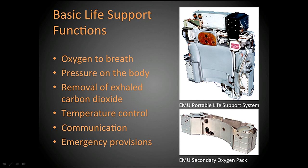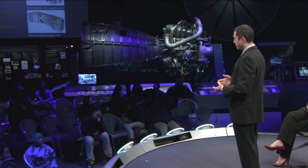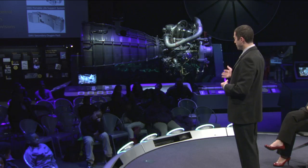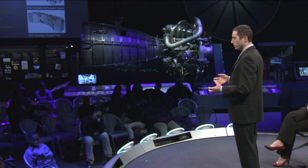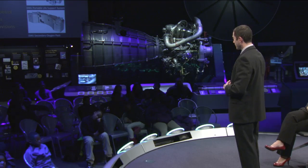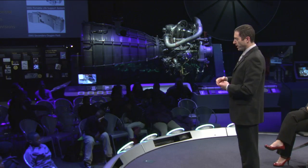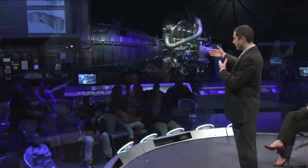We need to provide the right temperature for the astronauts. It can be very, very cold in space, down to minus 250 degrees, or as much as 250 degrees in the sun and in hot locations. So they need to work in those environments that could change within minutes of each other, and the suits need to protect them from that. We also provide communications to the astronauts. You can't just talk through your helmet bubble to the person next to you because there's no air to carry your voice from person to person.